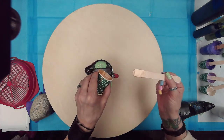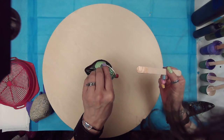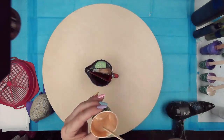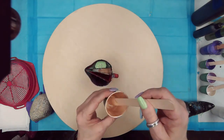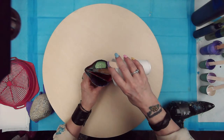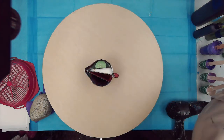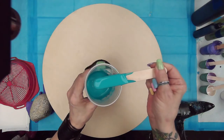And my colors are a little thicker today because I'm pouring over the rock. And I'm trying to use up these paints, so. All right, there's that. We'll put some more pearl white in there. Okay, then let's do the teals. I have DecoArt Peacock Teal. Isn't that pretty?